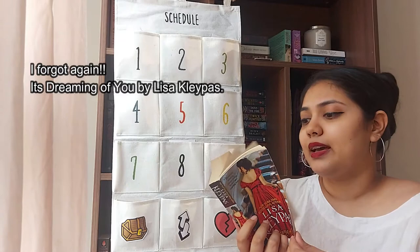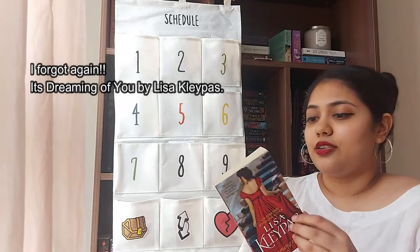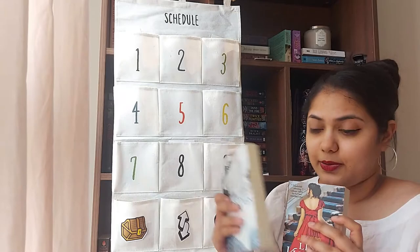At least that's what I think. I'm not sure. I heard so much about this book. This is like a favorite. This is like a BookTube darling. Everybody loves this book. Everybody loves Derek Craven. There's just apparently something about him. So I don't know, this is also a contender. This is apparently supposed to be really angsty.